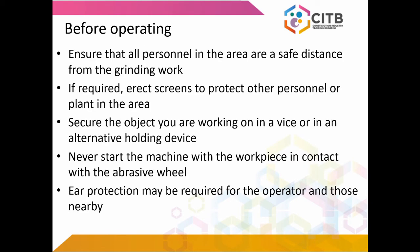Ensure that all personnel in the area are a safe distance from the grinding work. If required, erect screens to protect other personnel or plant in the area. Secure the object you are working on in a vise or in an alternative holding device. Never start the machine with the workpiece in contact with the abrasive wheel. Ear protection may be required for the operator and those nearby.